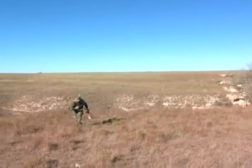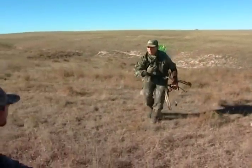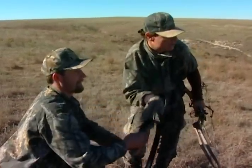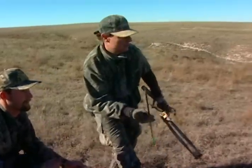Right there. He's right on this lip right here. He never saw me. Let me give you these binoculars. I'm just gonna try to slip right around, get up above him, and see if we can get close to him.